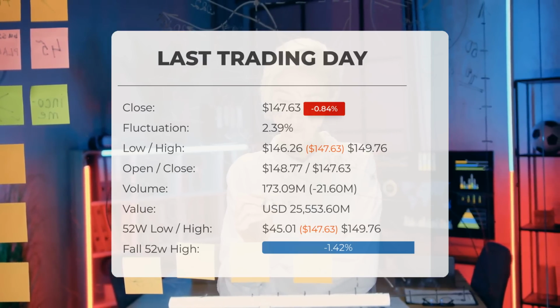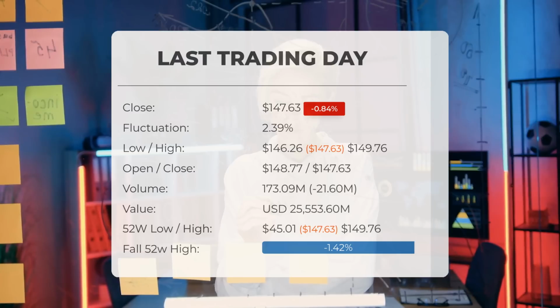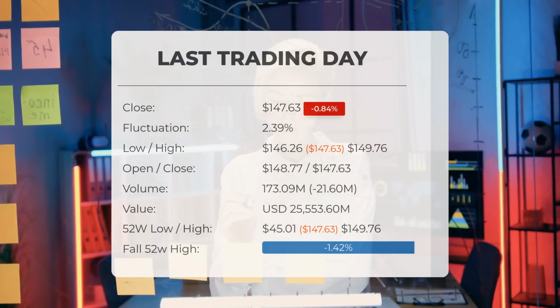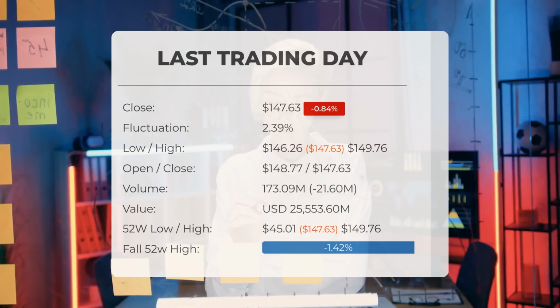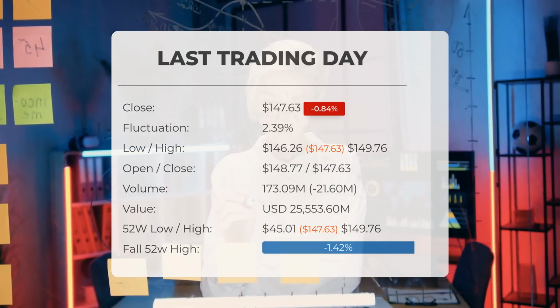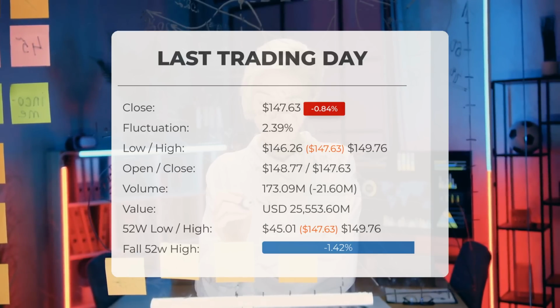Looking back over the past 52 weeks, the highest stock price reached was $149.76, while the lowest was $45.01. Currently, the price is 1.42%, or $2.13, below the 52-week high of $149.76, which also stands as the all-time high for the stock.